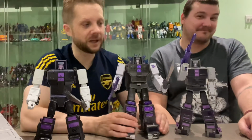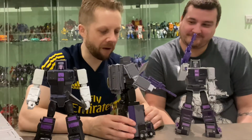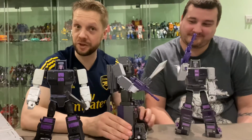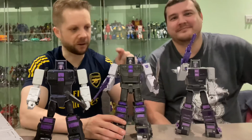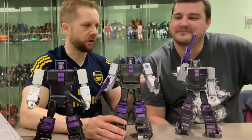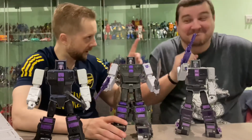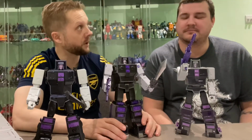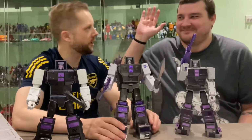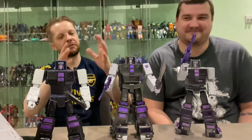Right. The engineering behind this toy is so monumentally different. It literally is a game changer. That in years to come, this toy will be the benchmark that we will say, yeah, you can have a robot and you can have a car and look at it. And I feel the same way about Blur. That's why he was my figure of the year, because they've got the transformations.